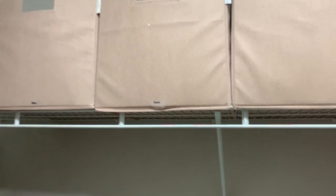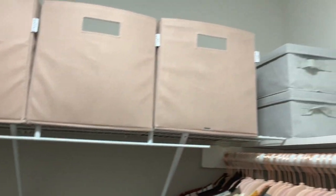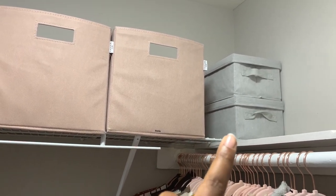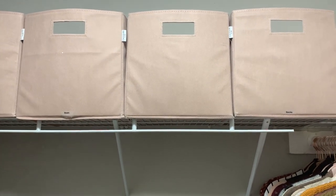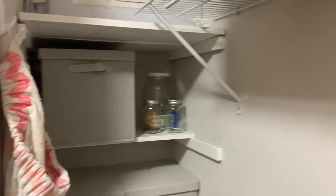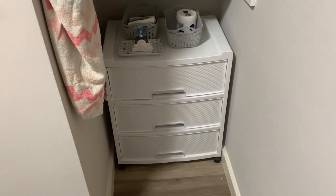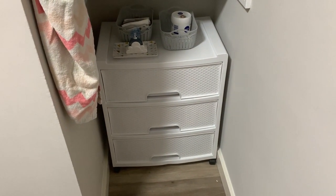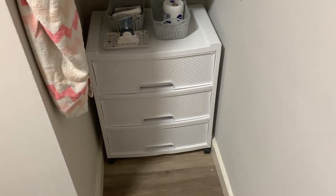Up on top, I just have my pink bins that just hold what I need to hold, and then some more over there. I got these from Target. And I got these pink ones from Burlington, but I had them for a while, so I don't know if they still have it. And then over here in this little corner, I had the pink one, as you guys saw, but I replaced that and got a white one. The Walmart that I was at didn't have white, but then I saw white, so I just exchanged it, and I think the white just makes it a little bit better.